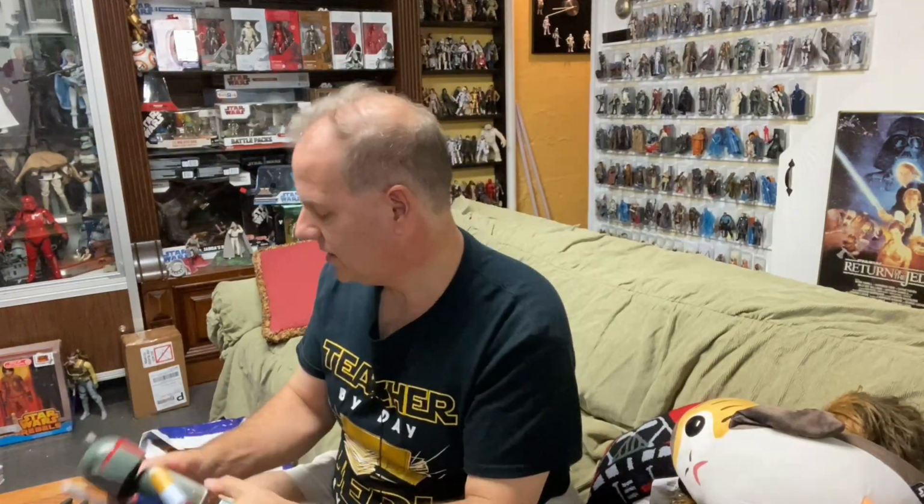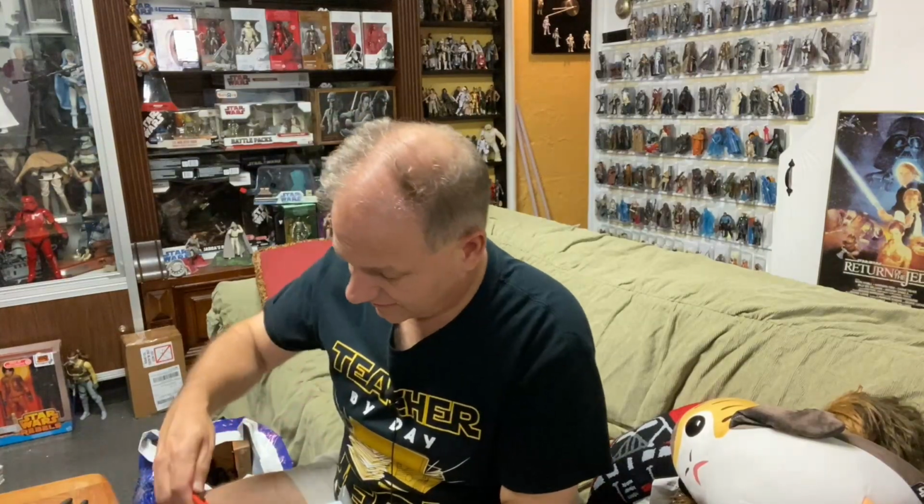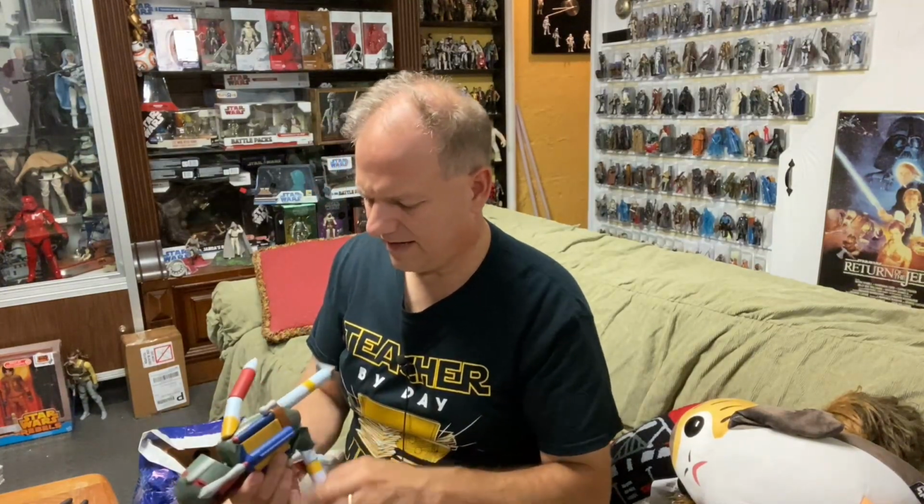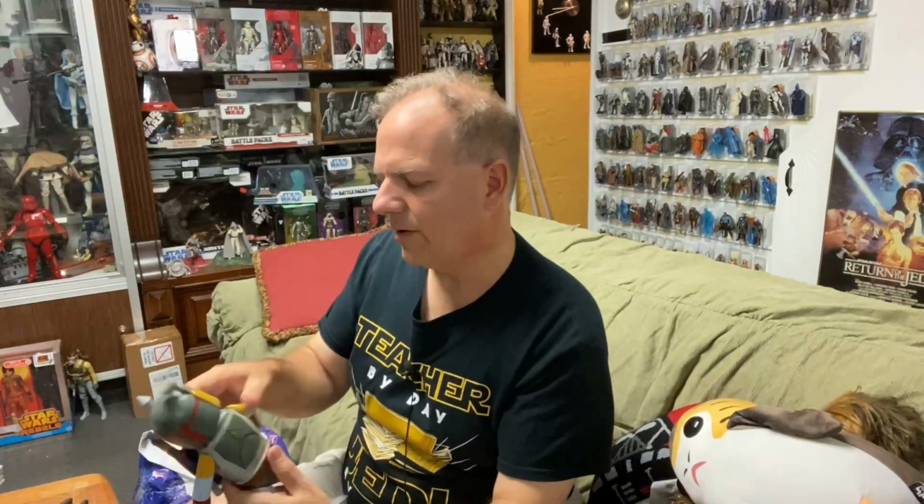Boba Fett is taped. See if I can get him out of here. There he goes. Huh, that is interesting. He is literally taped. Not quite sure why he's taped. See if I can get some of this tape cut. I don't like the tape. It's not tape, it's like a cellophane almost. Yeah, there we go. I think I know why: it's because the wood on his belt is a little bit shinier than the rest of the wood.